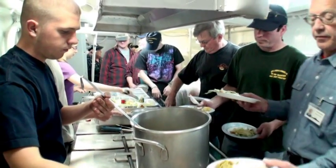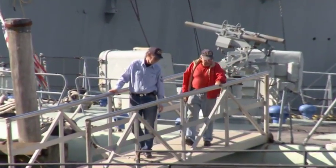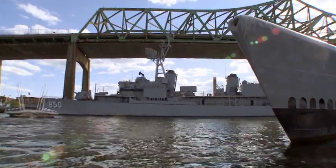Now on the Kennedy, chow will be served in 5 minutes to the volunteers. I joined the Navy in the latter part of '43. I'm the only fellow on board this ship that served in World War II. We don't have many left. I can still see the faces of most of the guys I served with. Brings a tear to your eye.